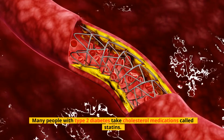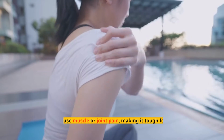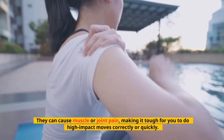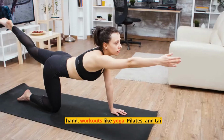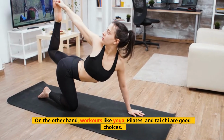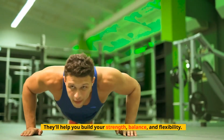Many people with type 2 diabetes take cholesterol medications called statins. They can cause muscle or joint pain, making it tough for you to do high-impact moves correctly or quickly. These drugs also make muscle or joint injuries more likely. On the other hand, workouts like yoga, Pilates, and Tai Chi are good choices. They'll help you build your strength, balance, and flexibility.